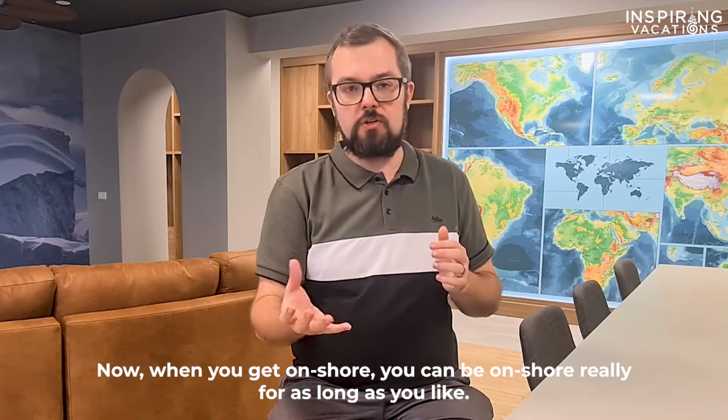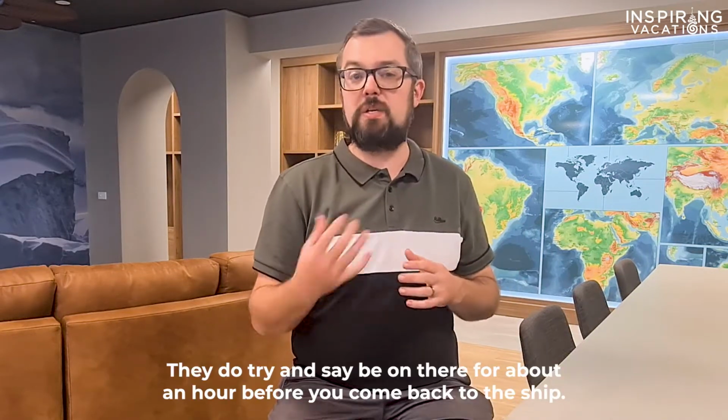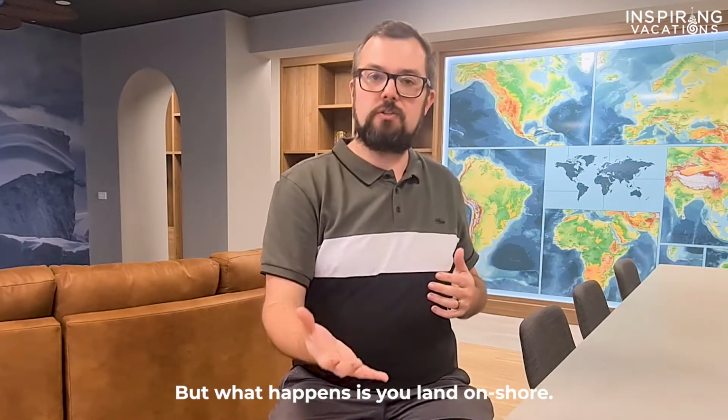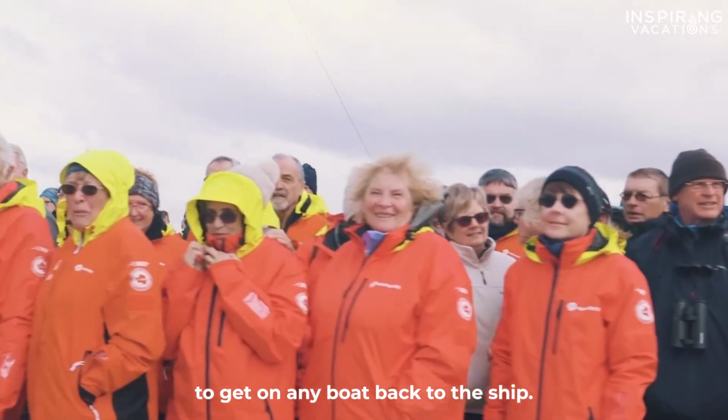Now, when you get on shore, you can be on shore really for as long as you like. They do try and say be on there for about an hour before you come back to the ship, but what happens is you land on shore, you might go for a walk, you might come back, and you're free to get on any boat back to the ship.